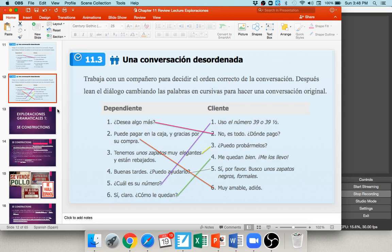Number 3, "tenemos unos zapatos muy elegantes y están rebajados." So we have some shoes that are very elegant and that are marked down, the salesperson says. The client might respond to that with, "puedo probármelos." May I try them on? "Puedo probármelos." Again, we're talking about zapatos, which are plural, so it gives you a hint that "los" may be the correct direct object pronoun to match up there.